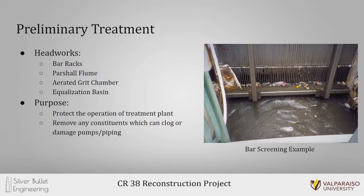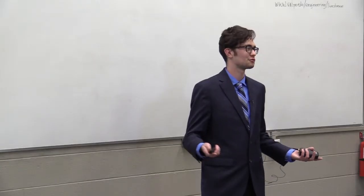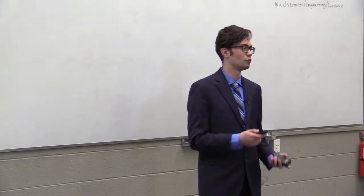So the purpose of the preliminary treatment is to remove unwanted things in your piping system. So now if you accidentally flush rags down your toilet or any plastics, we don't want that going into the treatment plant and ruining the pumps.